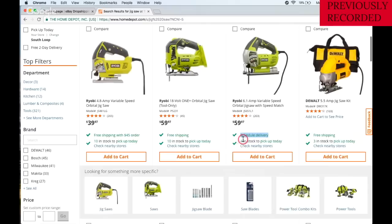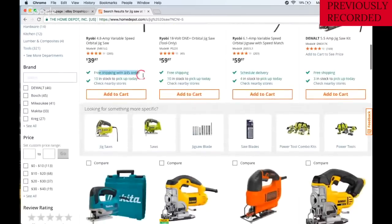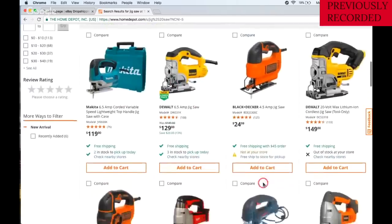Even if you list them, it's not going to matter because DSM tool will list it as out of stock because it knows the difference. But it's just something to be aware of. You're looking for ones that say free shipping and free shipping with $45 order, things like that.